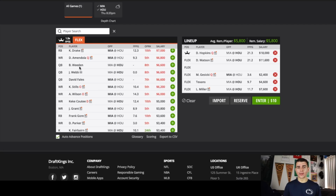But all the backup quarterbacks, when Baker was playing and he came in at halftime, people who had him did great. They just took a flyer saying maybe Baker will come in, maybe they'll pull Taylor, which is what they did. I mean, he got hurt, but they pulled Tyrod that week. So now they've priced them all up, and you can see this huge gap here.